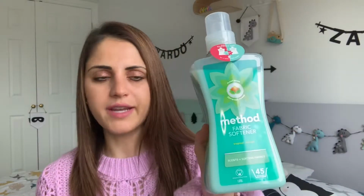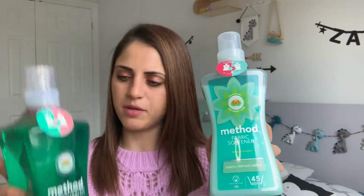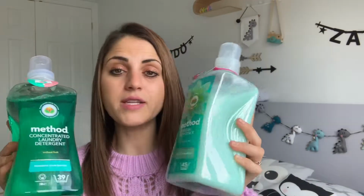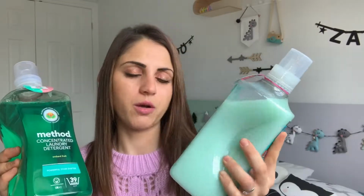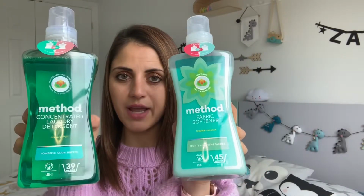So Method, I just think, is a really nice range, and they've become a bit more affordable now than they used to be. And the smells are lovely, because I think that was the thing, wasn't it? Before, you just wanted one that smelled nice, and a lot of the plant-based, environmentally friendly ones weren't that great, but these are really good, and they retain the smell. That's really important, isn't it? When you wash your clothes, you want to retain that smell on them and it not to go away. So I would really recommend their laundry detergent and fabric softener at the moment. I think they're on deals in the supermarkets as well at the moment, if you can have a look.